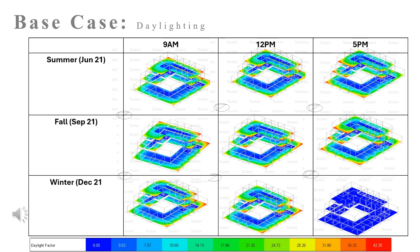We conducted daylighting analysis for the office building across the three key seasons, summer, winter, and fall, at different times of the day, 9 a.m., 12 p.m., and 5 p.m. The results showed a fairly consistent daylighting distribution throughout the year, with the exception of winter, where the sun sets before 5 p.m., indicating that artificial lighting will need to compensate during working hours, particularly in deeper areas of the building where daylight penetration is naturally limited.